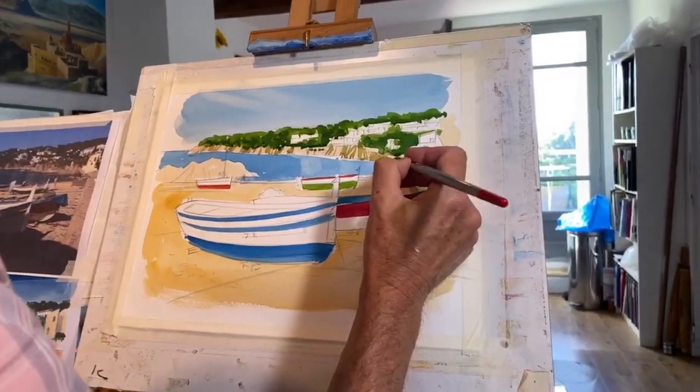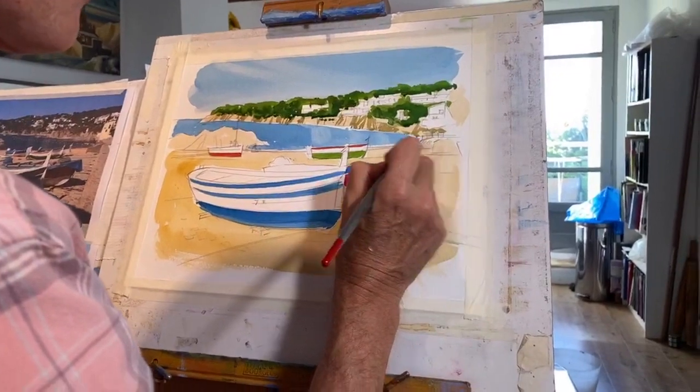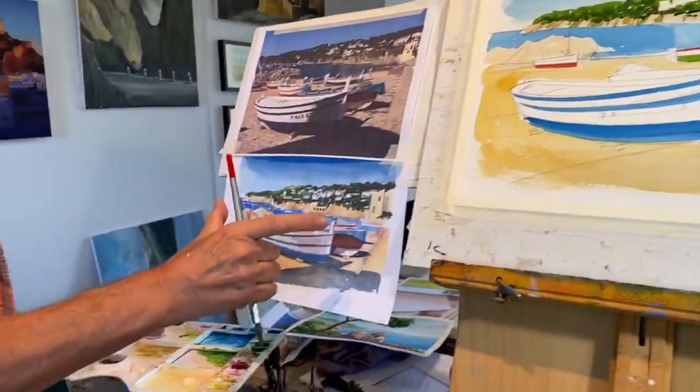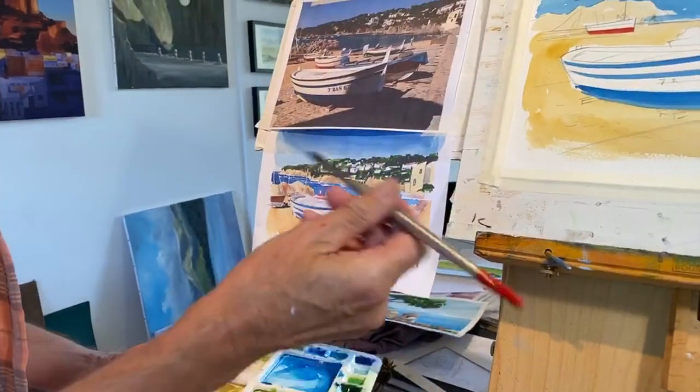Like I said, it is quite good to just perhaps every now and again work out something quite quickly, even if you work it small. I mean, I think the original painting here was only about that big. So it is quite nice just to do a little sketch with a big brush.